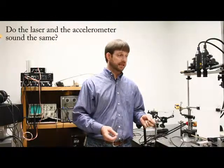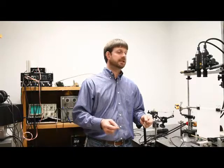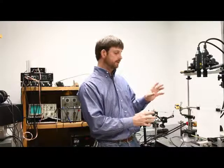So back to the question I asked just a second ago, does the laser and the accelerometer sound the same? What do you think? Well, if you think they sounded different, you'd be correct. While both of these sensors pick up vibrations, they are measuring slightly different properties of the vibration, which makes them sound a little different. So why don't we use these sensors and the setup that I have here to listen and play back to a live bug?